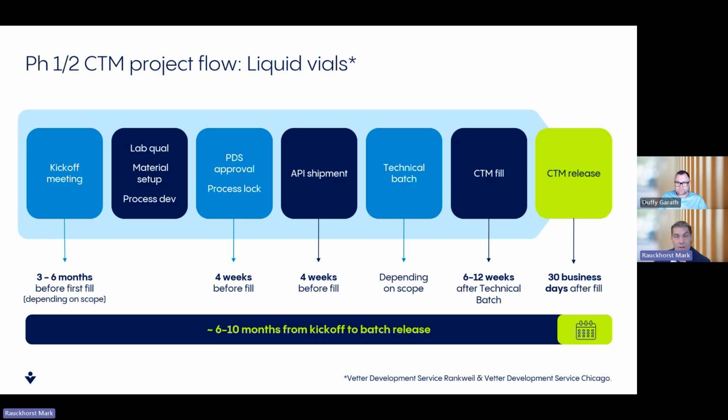Sometimes really easy, straightforward processes. It's not necessarily critical for a tech batch. Always preferred. If we are running a tech batch, then we also need 6 to 12 weeks in between so we can really review, digest, and incorporate findings from our technical batches into our clinical batches.